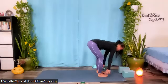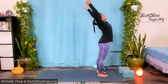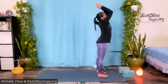Inhale, root down to rise. Lift your heart towards the sun. With gratitude, marry your palms in prayer at your hearts. Moving on to Surya Namaskar A. Inhale, sweep the arms into Urdhva Hastasana. Exhale, bow towards the earth, Uttanasana. Plant your fingertips on your blocks or the ground.